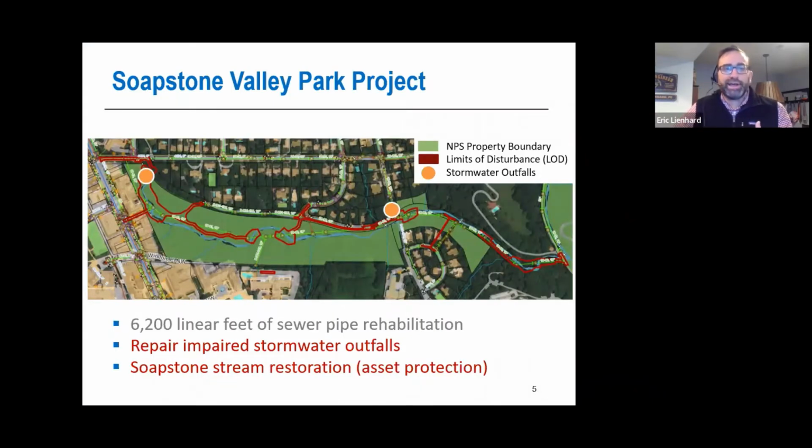Soapstone Valley Park is 23 acres, mostly owned by the National Park Service. The sewer was put into place over 100 years ago. In 2010, 2011, a condition assessment was done, and there was also a 2013 report concerning the stormwater outfalls throughout the district. Two were identified in Soapstone Valley Park. So the project need was to rehabilitate 6,200 linear feet of sewer pipe, which we talked about once before, and repair those impaired stormwater outfalls. There are 2 of them highlighted in those orange dots on the map.